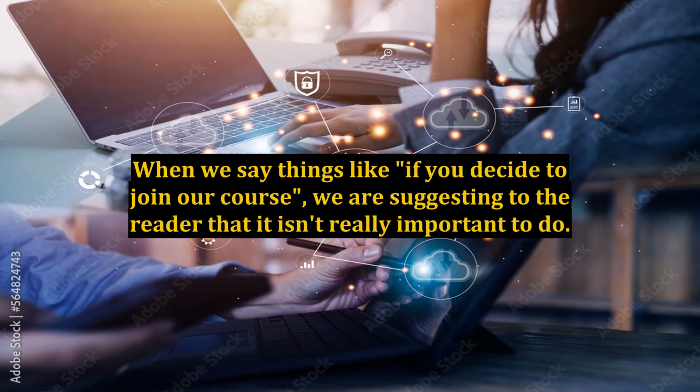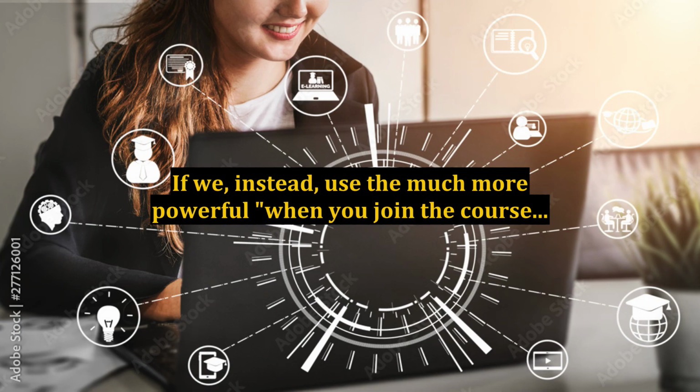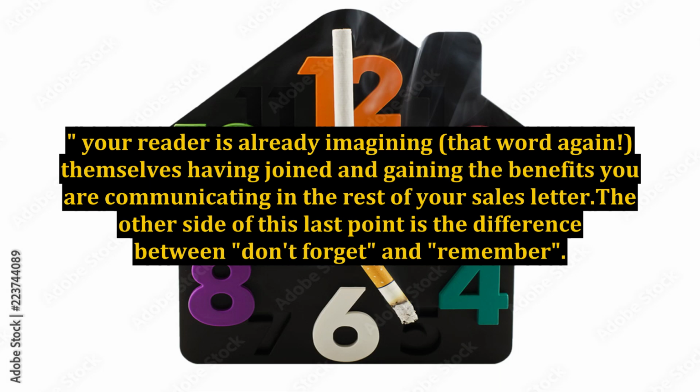The final thing we'll look at is the way our normal language, although hypnotic, may not be effective. When we say things like, if you decide to join our course, we are suggesting to the reader that it isn't really important to do. If we, instead, use the much more powerful when you join the course, your reader is already imagining that word again, themselves having joined and gaining the benefits you are communicating in the rest of your sales letter.